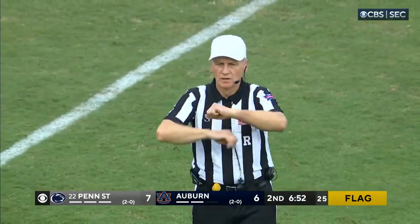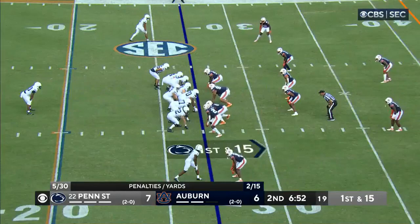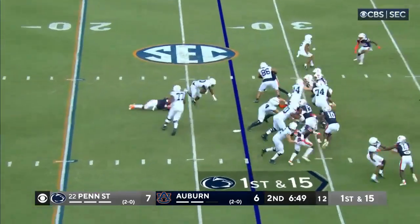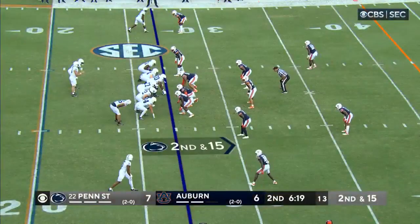Penn State. False start. Offense number 44. You would think. Penalty. First down. Warren was the guy that jumped the tight end, one of 2 tight ends for Penn State that play a lot. 1st and 15. And Singleton goes down. And a beautiful flanking shot. Clifford on 2nd down and 15.